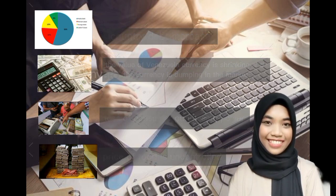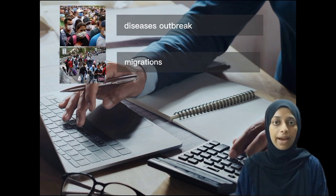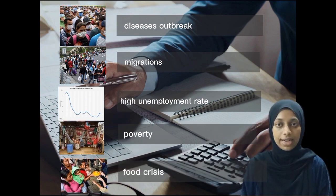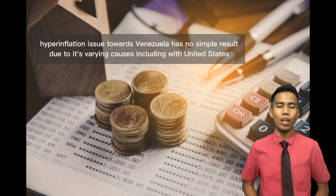Next, the last effects of the Venezuelan hyperinflation, in the social aspect, are disease outbreak, migration, high unemployment rate, poverty, and food crisis. In conclusion, the hyperinflation issue in Venezuela has no simple result due to its varying causes, including the United States.